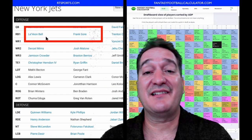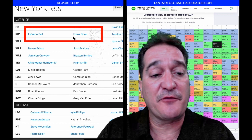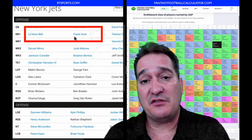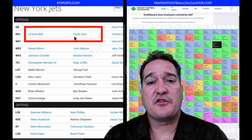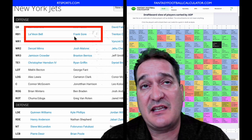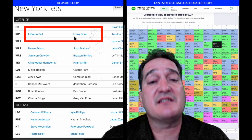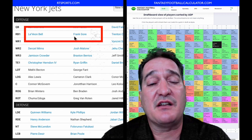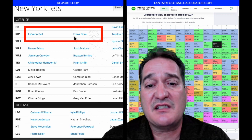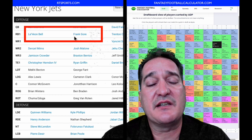Okay, here we are looking at Le'Veon Bell, the workhorse running back for the New York Jets. They did pick up Frank Gore. I'm not too concerned about Frank Gore. I mean, he's over 35 years old. I'm not sure why they brought him in. The coach, Gase, had him down in Miami, so he does like him. He's going to get some playing time. But I still think Le'Veon Bell is a workhorse. Anytime you get 65% of the carries, you're a workhorse, and that's what's going to happen with Le'Veon Bell.